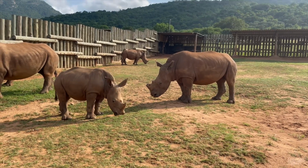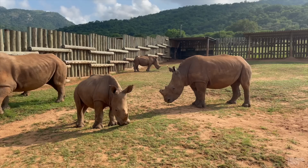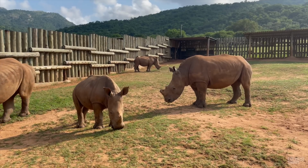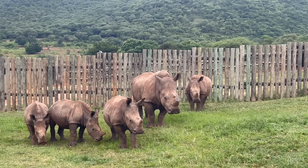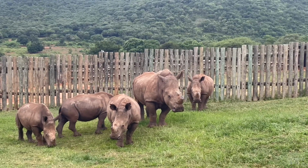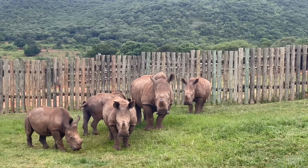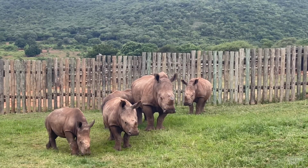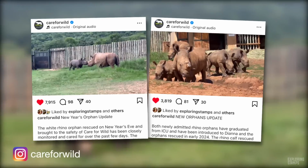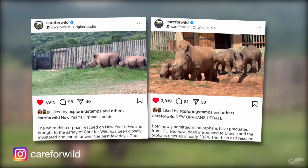For the next stamp, I wanted to include an icon in rhino conservation, a hero that is responsible for helping 13 orphans during her time at the Care for Wild Sanctuary. Meet Diana. This incredible mother has been a foster parent for 13 orphans over the years, stepping in to welcome and look after calves that have recently lost their mothers to poaching.